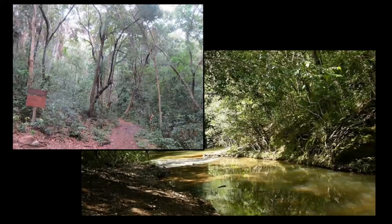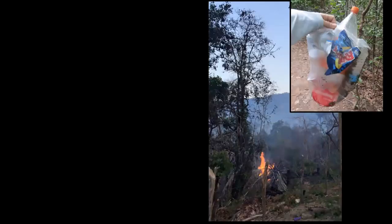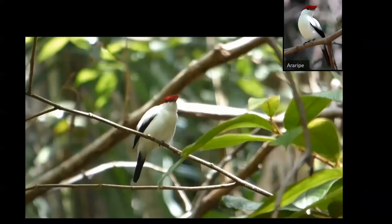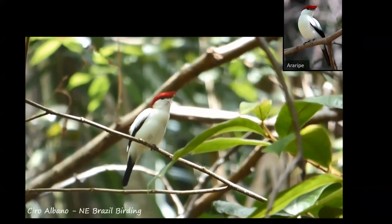The habitat looks like this, and there is a protected reserve established in that area, but humans move into the area for hunting. They burn the forest in order to move game through from the area, and it's causing continued declines for this species. So it's a pretty grim situation right now, but an absolutely spectacular bird.